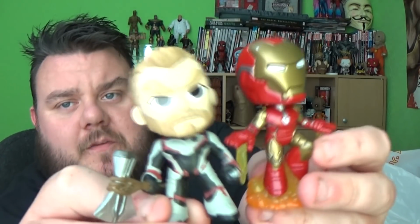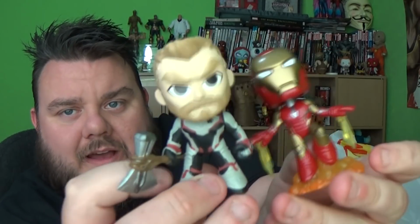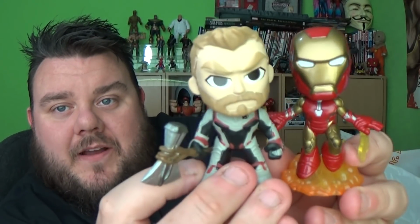So guys, out of the ones I got today, which is your favourite? Mine will have to be between Thor and this new Iron Man. Let us know your thoughts though in the comments down below.